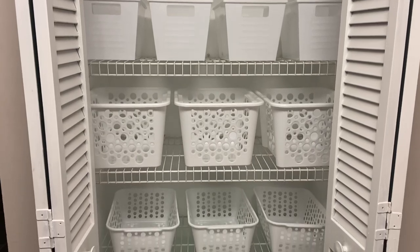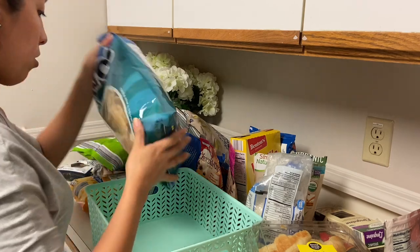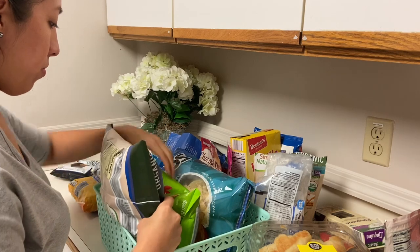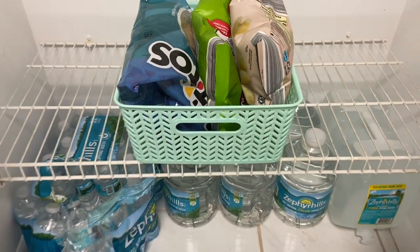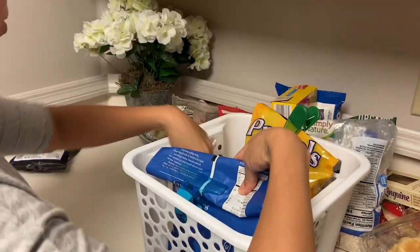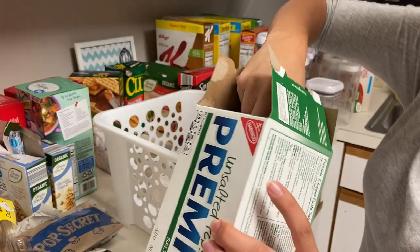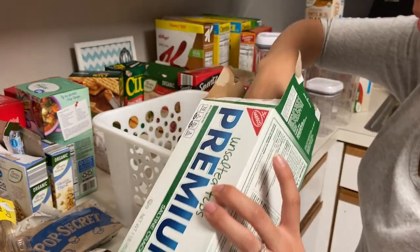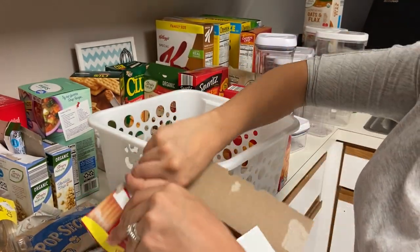And this is what the pantry looked like after I was done arranging all the bins. Next, I'm going to put everything in their baskets and use chip clips for any open bags. I started to take items out of the boxes, which created more space in the bins.